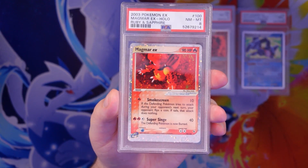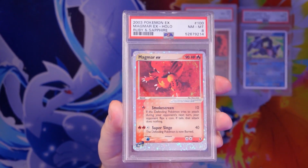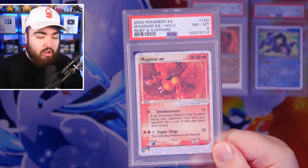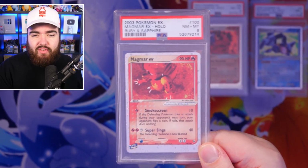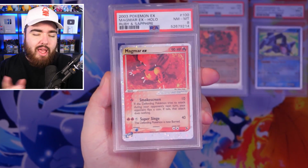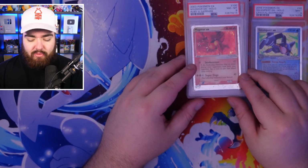Ooh, back in the Ruby and Sapphire era now. Near mint to mint 8 again on a Magmar this time. Magmar's a great Pokemon, obviously. Ruby and Sapphire, when we talk about the actual games themselves, my favorite games, Hoenn, Gen 3, my favorite generation of Pokemon. So therefore, I love these cards. Maybe that's why I love these EX cards so much as well, because I have the nostalgia and the enjoyment of Gen 3 attached to those cards, because when I was playing those games, I was also collecting these cards at the same time. So that whole generation is just locked in my brain as a pleasant memory. So maybe that's why I like these cards so much. It would explain a lot.